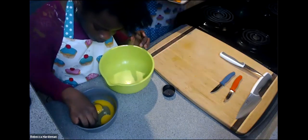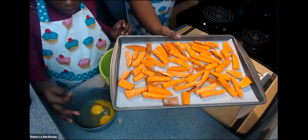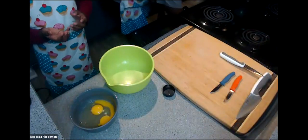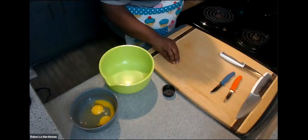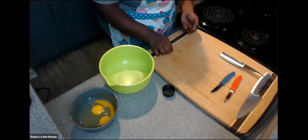All right, so we're going to put our sweet potato fries. I laid them out into one level. We're going to put them in the oven at 400 degrees. And Leah's going to wash her hands because she just opened the eggs. And we're going to move on to our chicken nuggets.